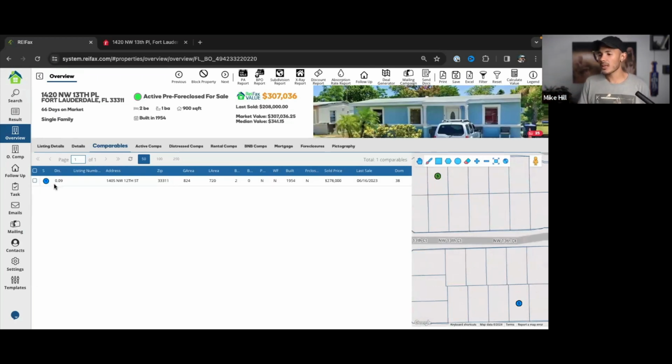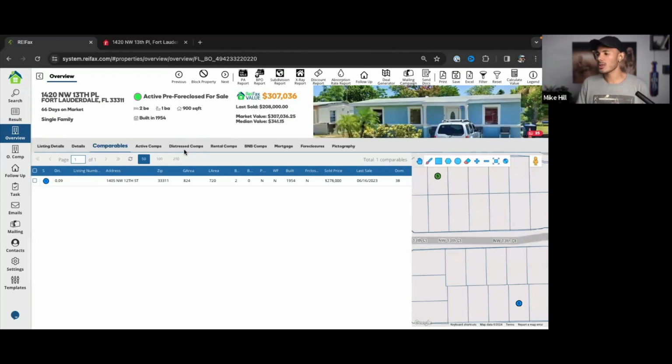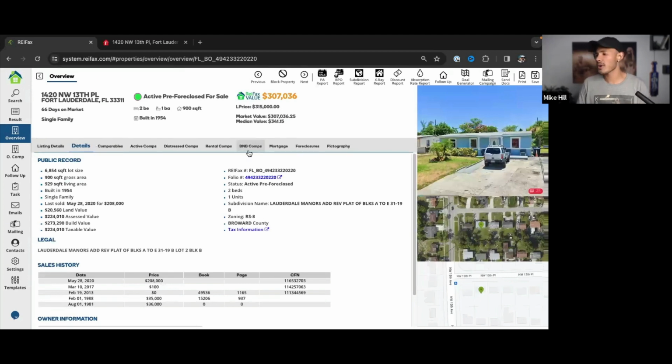So right now I'm looking at 0.09, very, very close, right? Built in 1954. This is built in 1954. We got a 2-bedroom. This is a 2-bedroom. 900 square feet is what we're looking at, 824. So this tells me this property is probably worth $278,000. And these guys are asking, I think, $315,000. So they're overpriced right now.